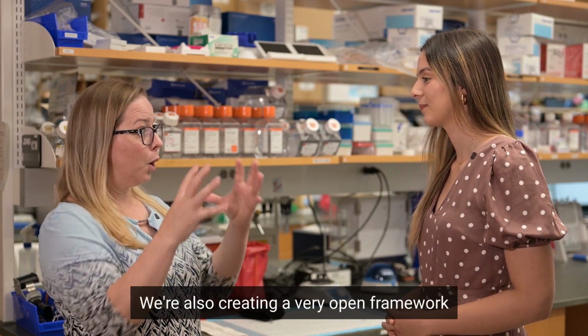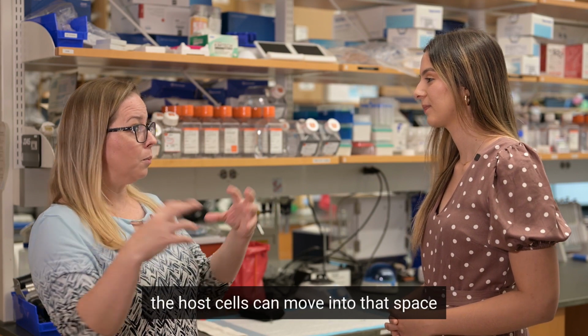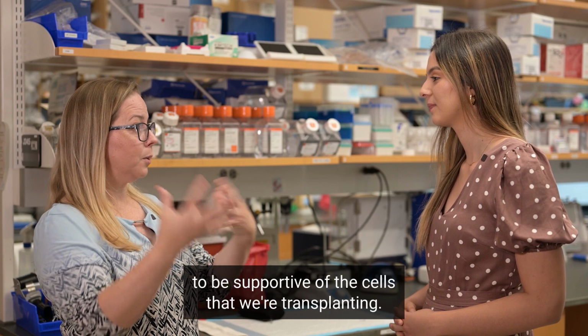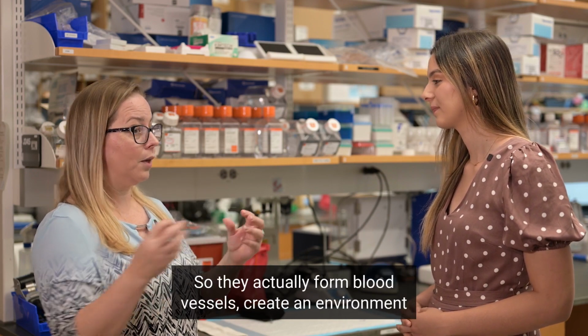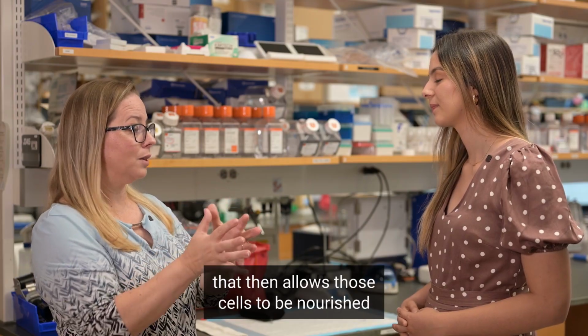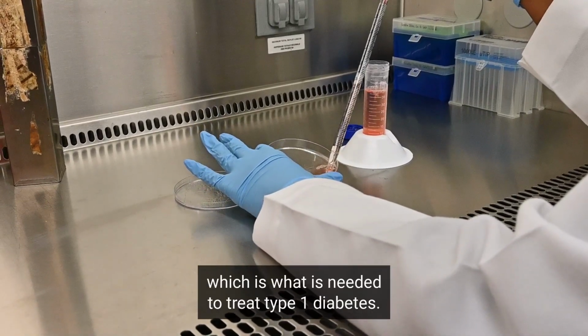We're also creating a very open framework so that when we implant it into the body, the host cells can move into that space and actually rearrange that microenvironment to be supportive of the cells that we're transplanting. So they actually form blood vessels, create an environment that then allows those cells to be nourished, as well as secrete insulin, which is what is needed to treat type 1 diabetes.